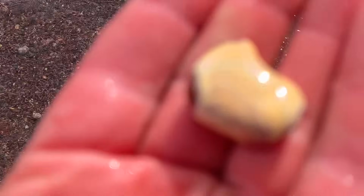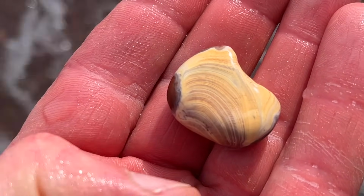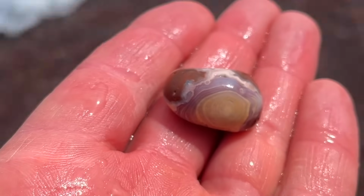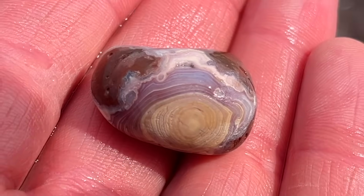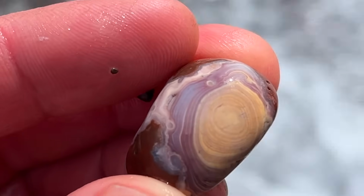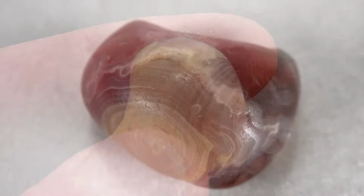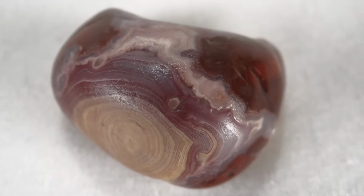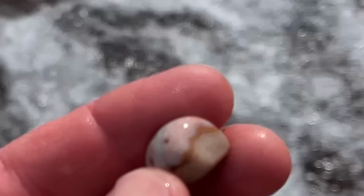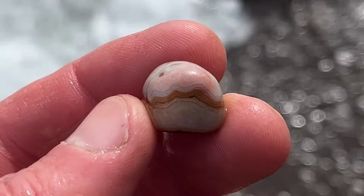Come on, camera, focus. It's like purple and yellow and out of focus. There we go. Yeah, it's a nice one. I'm going to have to get better pictures when I get home. There we go, that's pretty good. Found a nice little paint agate. Really nice bands there.